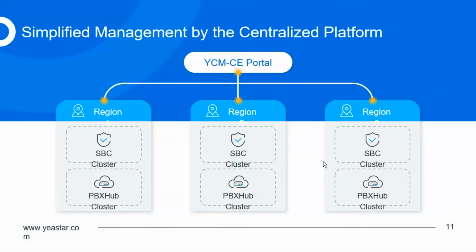The whole solution, first of all, it's multi-instance based. All right, the architecture is just multi-instance based. So you're gonna use this management platform to manage multiple instances. That's basically what it is. And this management platform we provide to you guys is called YCM, Yeastar Central Management. That's the platform you guys gonna handle.